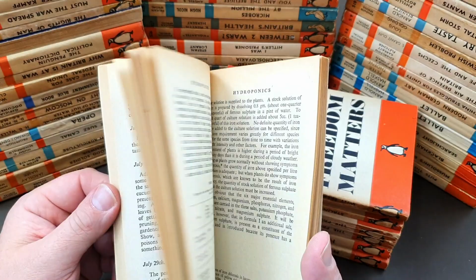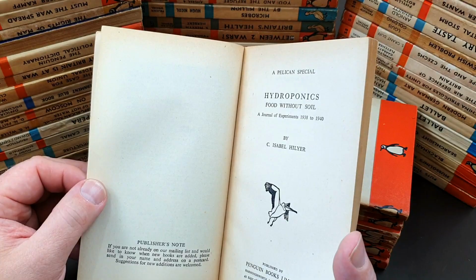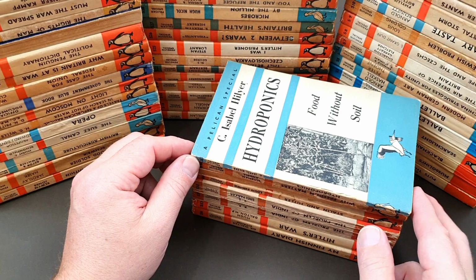And although inside, you wouldn't notice that there was paper rationing. However, it is almost clear, when you feel the books, they're not anything like as robust as the earlier ones.